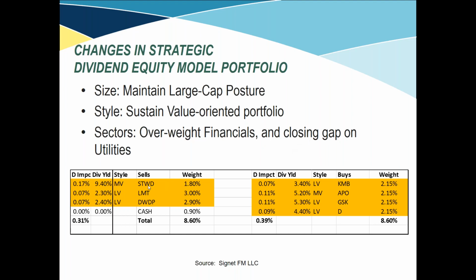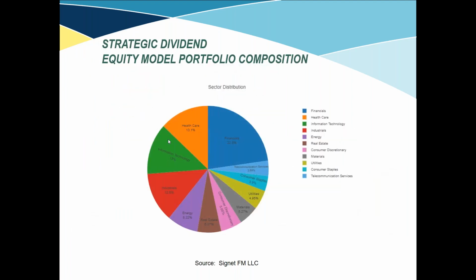Now, with that, we sold Starwood, Lockheed, and Dow DuPont. Again, Starwood was a REIT, but we replaced the REIT with a different financial, Apollo Management. Lockheed Martin, reduction in industrials. Dow DuPont, reduction in materials. And we try to emphasize here Kimberly, consumer staples, Apollo Management Financial, GlaxoSmith, a large pharmaceutical/biotech, and the DuPont Energy, that's a utility company. We elected to increase our exposure to utilities as well. And that pretty much brings us to the posturing of the strategic dividend portfolio.